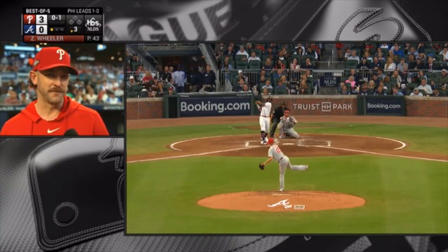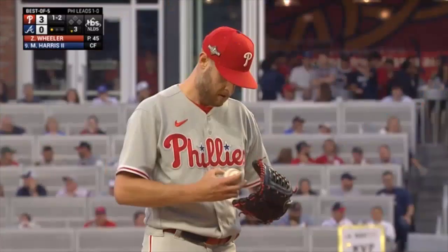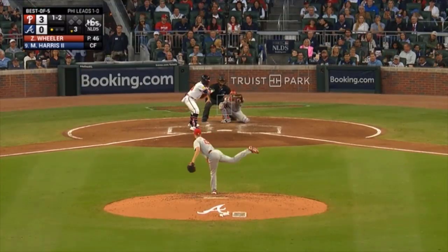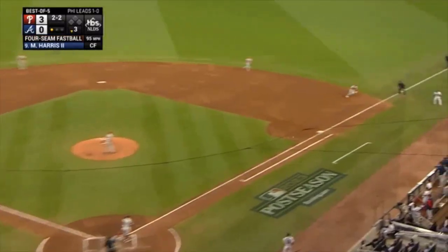How good has that fastball been? They made a big pitch to get out of big spots, so it was really impressive. Wheeler had a chance to win the Cy Young Award in the 20. A big game pitcher, as we found out last season. Cole Harris with one away, and that one's just off the plate. Bouncing ball, foul.